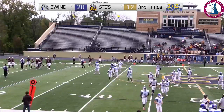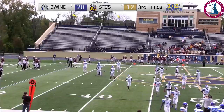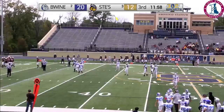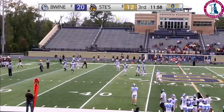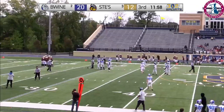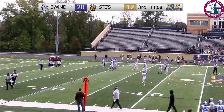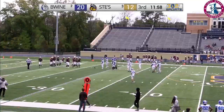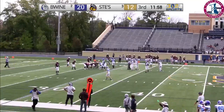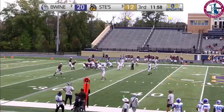So let's see what we have in front of us. And once again, it was Cleghorn who did the little pooch kicks that they've been doing all afternoon here in Abessinio Stadium. It drops close to the sideline. Once again, we were kind of wondering earlier if St. Elizabeth might try to let one of those go out of bounds. That time, a really good kick. It was picked up at around the 27-yard line. So that's where the Vikings will begin this one. A tough interception the last time we saw them to end the first half.